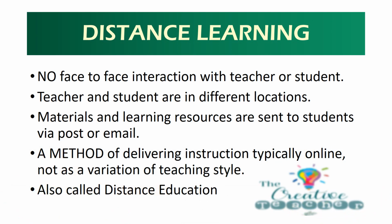What is distance learning? This requires no face-to-face interaction with teacher or student. Now, the teacher and student are in different locations. Materials and learning resources are sent to students via post or email. It is a method of delivering instruction, typically online, not as a variation of teaching style. And distance learning is also called distance education.